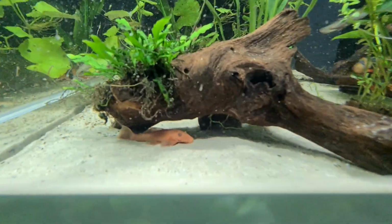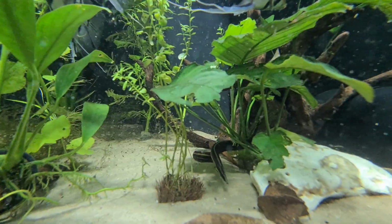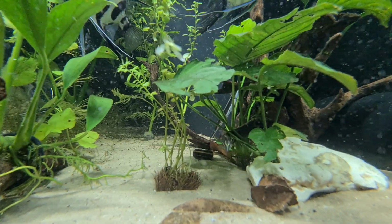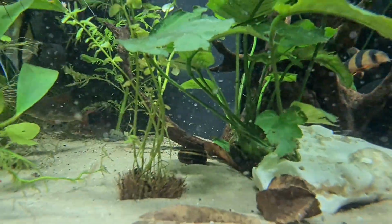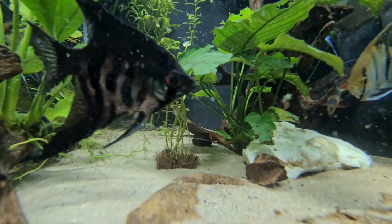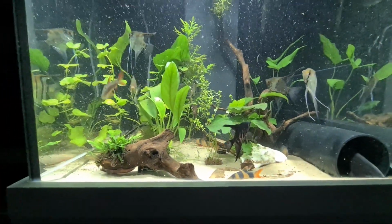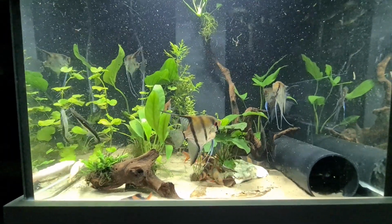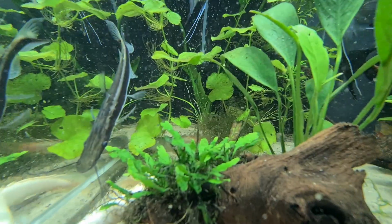There's a female super red bristlenose pleco. You see the fire eel amongst the plants. Lovely fish to watch. Lima shovelnose again. Really lovely, unusual.